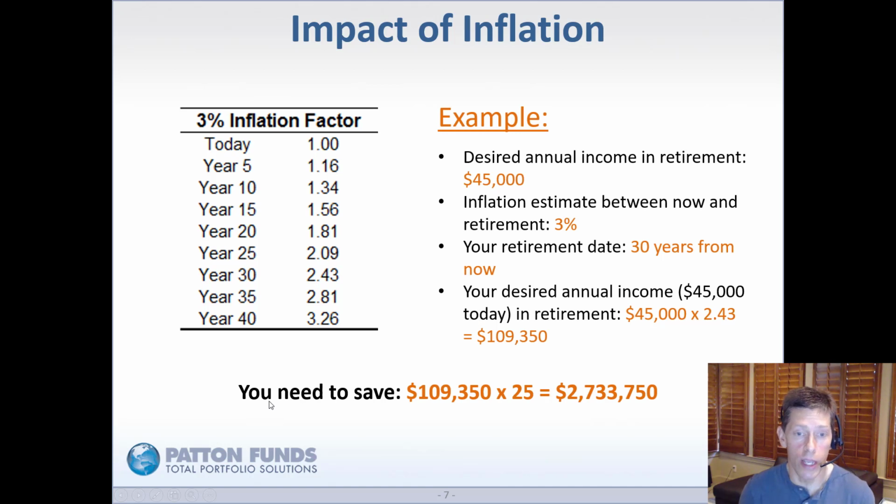So here's what you need to save. You need to save $109,350 times 25, because each $25 will give you $1 of retirement income. That means that you need to set aside $2.7 million to have accumulated at the point that you retire. It's a big pile of dough.